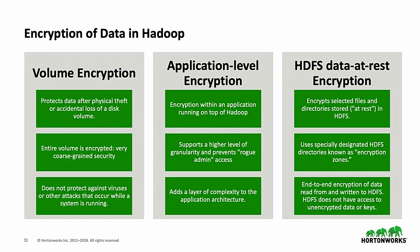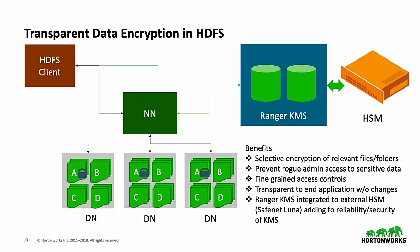Then we also have the third pillar, which is your HDFS at-rest encryption. This is where you can designate specific folders and files into an encryption zone and manage the keys using the KeyProvider APIs and through Ranger KMS, Key Trustee, and other services that are available within the stack. So that's the picture around encryption. Let's look at transparent data encryption. This is just a very quick summary of this.